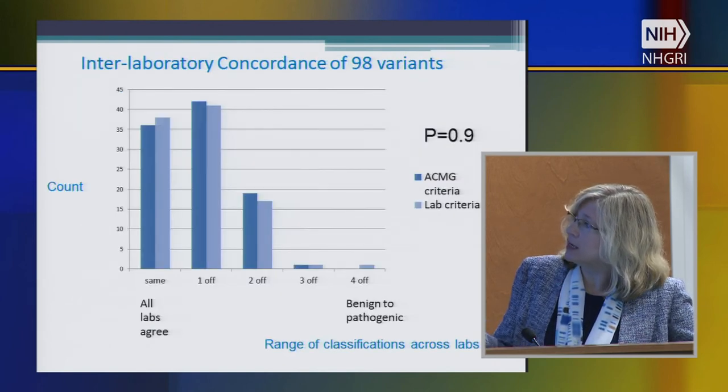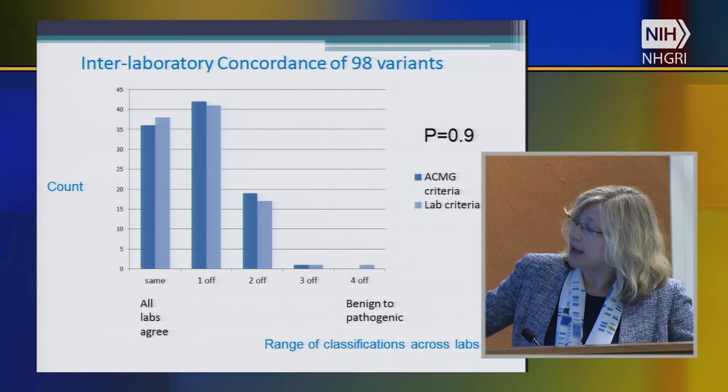So then this is the interlaboratory concordance of 98 variants. And this is if every laboratory who looked at it agreed. And this is one category off, pathogenic to likely pathogenic, et cetera. And then two categories off, three. And then this is as far off as you can get, from someone calling it benign and someone calling it pathogenic.